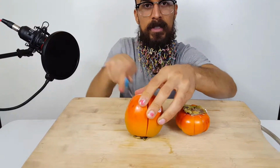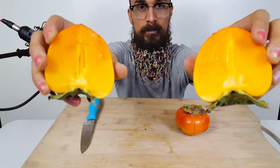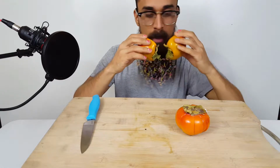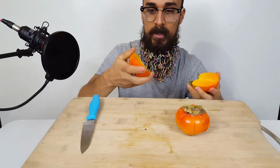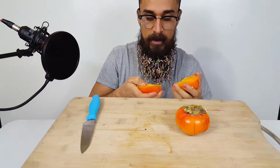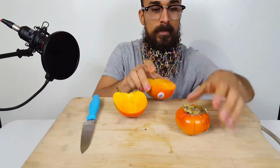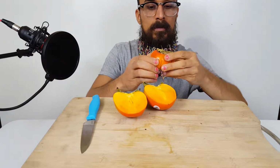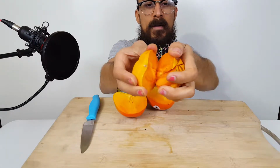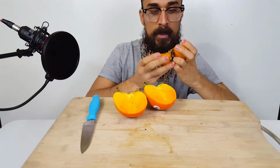Let's cut it in half and see what's inside. What the? The skin feels a little bit thick. The inside doesn't feel that soft, but it feels decent. The small one, I already pre-cut it right there, but I haven't seen the inside, so let's check it out. Looks pretty much the same as the big one.